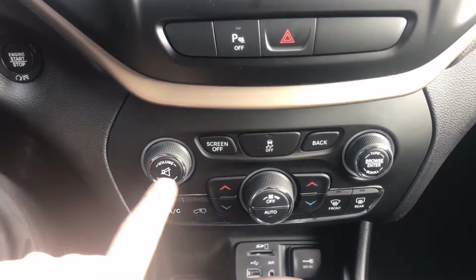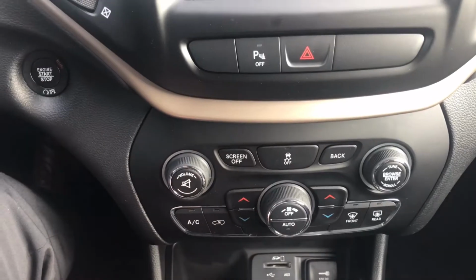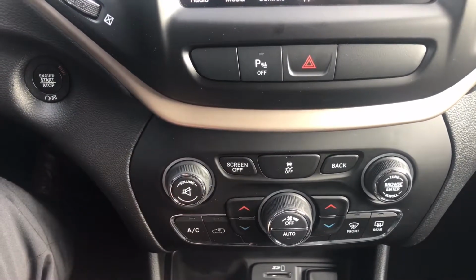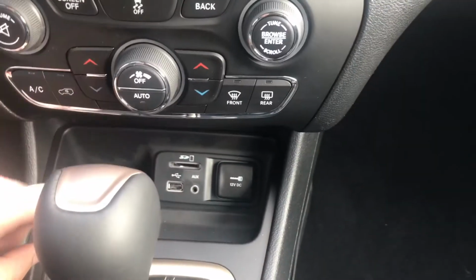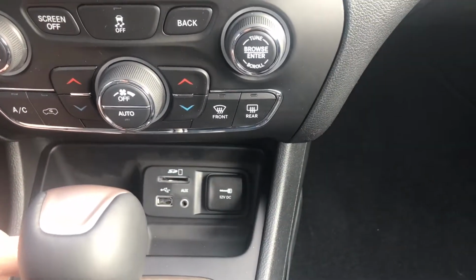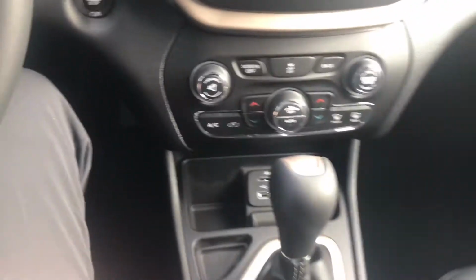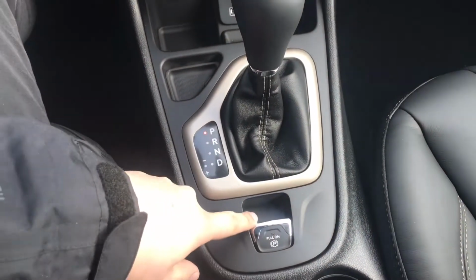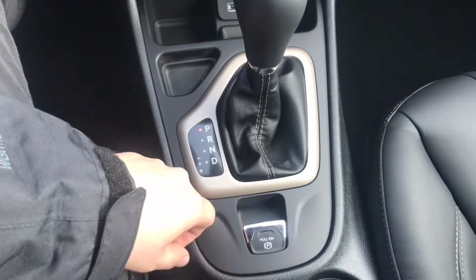And again, down here you got manual controls for the volume, you got the tuner, you got your heat and AC. You can turn the AC on and off. And then right down below, there's an SD card slot, USB, and an auxiliary port, and also a 12-volt outlet. Here's your gear shift. This is actually the parking brake. You pull it on, and you push it down and turn it off.